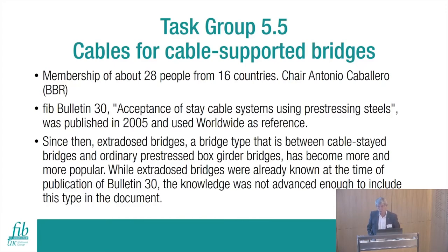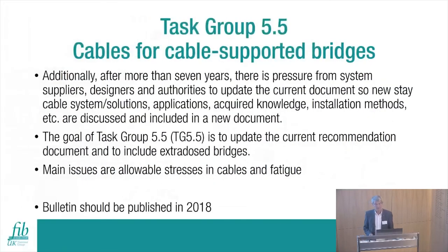There's quite a keen group of people working on it at the moment from almost all countries of the world. So task group 5.5, cables for cable supported bridges, 28 people from 16 countries. It's working on a revision to bulletin 30, which is the world reference document for stay cables. That was published in 2005, and it's really time that this was updated. And the main update is about extradosed bridges, which were not really advanced enough to include in the previous document, but will be in the next one.